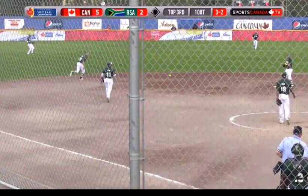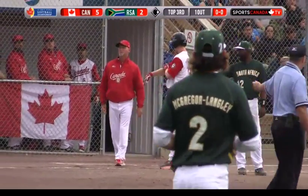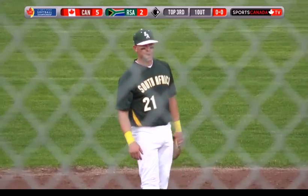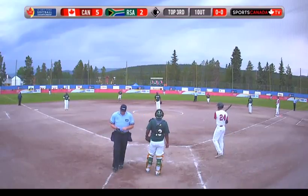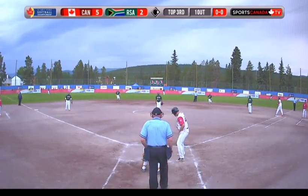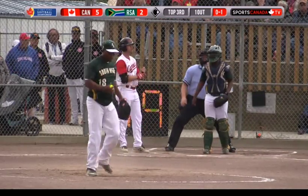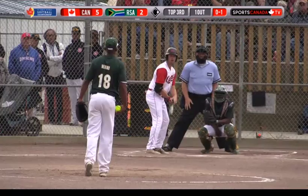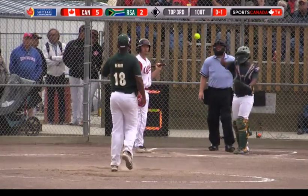Goes the other way. That one takes a bad hop on Bullion, and up into first goes Derek Mason. And again, another obstruction call as Mason rounded first. So the South African infielders are playing tight to the bags here against Team Canada. But the boys in blue have been right on the spot with the calls. And to the edge for a called strike. Down and away for a ball.